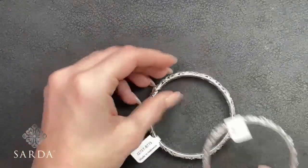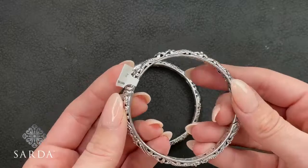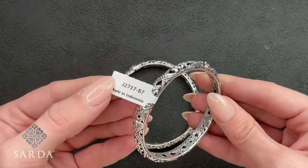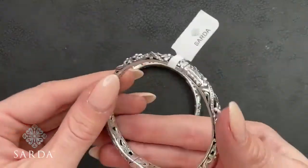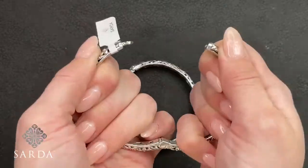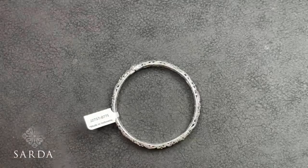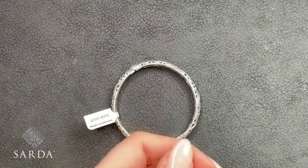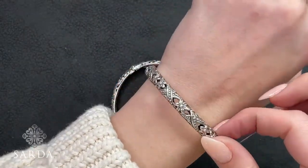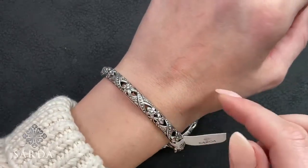How about a frangipani and flat Jawan bracelet? So we have this in two sizes. This is J2737. We have a size 7. It's going to fit a 5 to a 6.75 inch wrist. And we have a size 7.75 fitting a 6.75 to a 7.5 inch wrist, $149.99. You've got kind of the little crossovers with the open work in between each of the flowers.